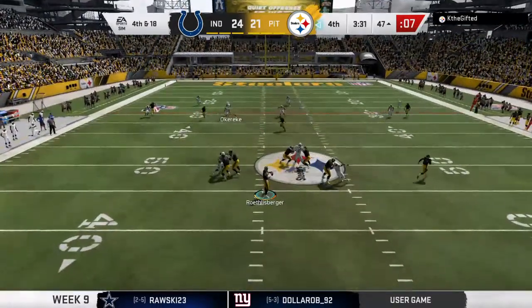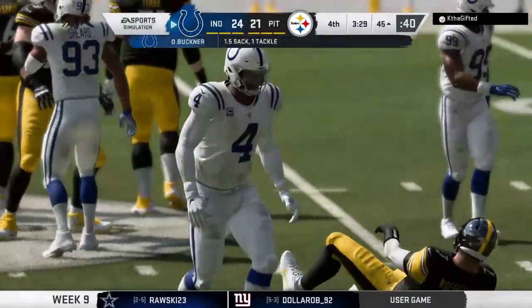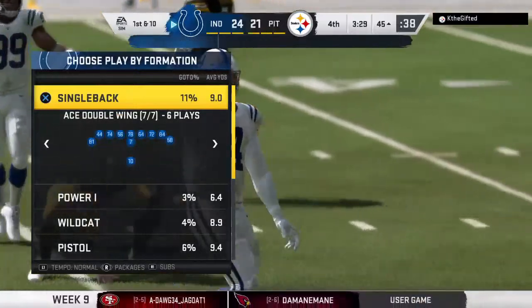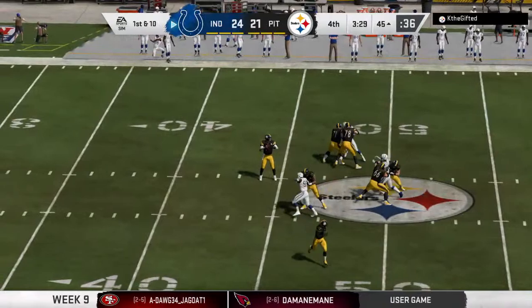They're going on 4th down. It's Roethlisberger. And they're going to bring him down, back across midfield at the 45. DeForest Buckner with a sack, the former number 7 overall pick.